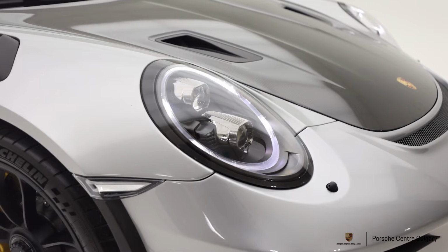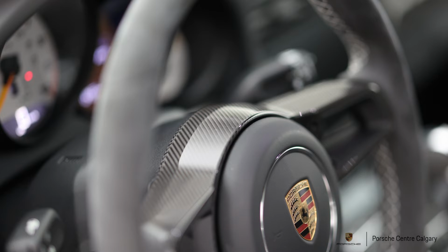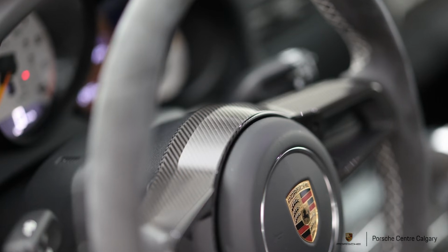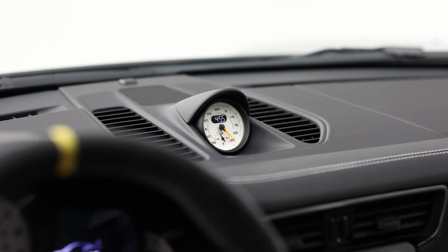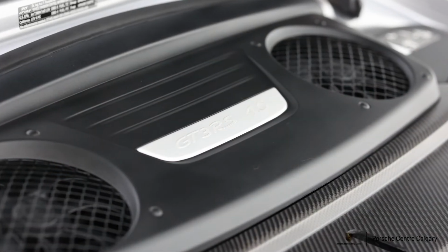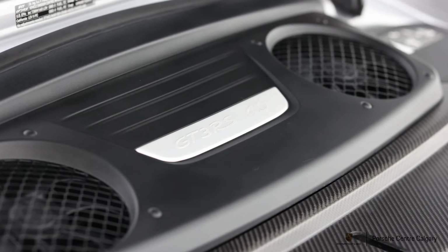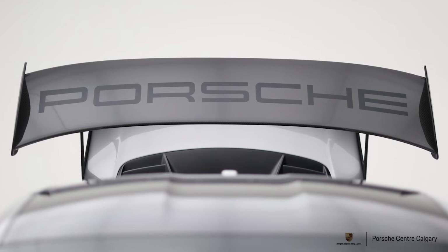You've got leather on the dash, Alcantara seat centers, Alcantara on the armrest. This one also added the Alcantara Porsche crest embossed on the armrest. The seats in this case are the full carbon bucket seats, and being a YSAC package car, you get that YSAC RS embroidered on the headrest, which just looks really cool. You also get a YSAC badge on the inside, around the glove box area.